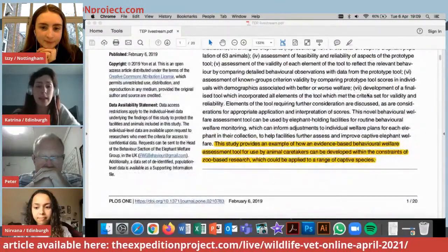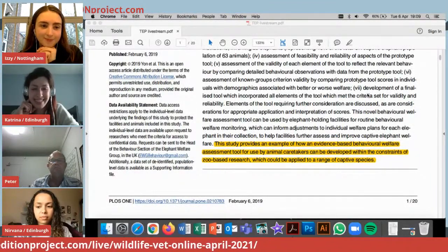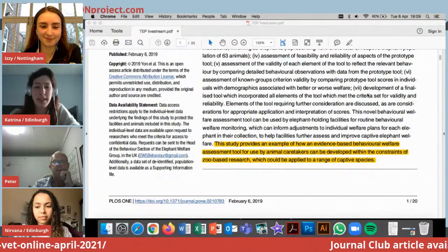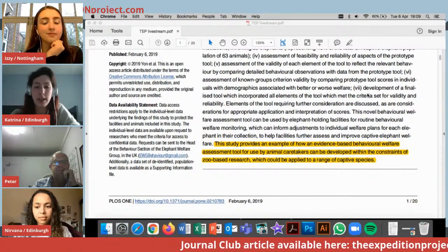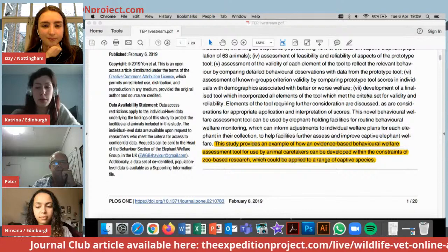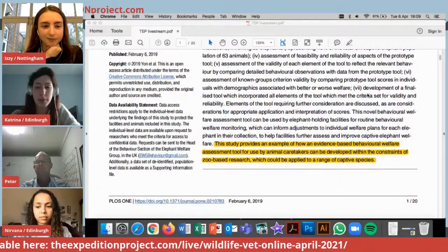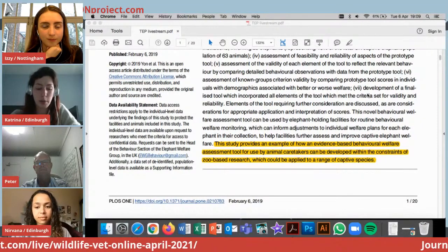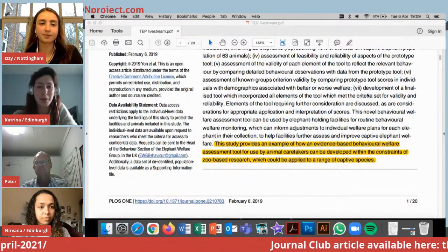So again, at the end of the abstract, the highlighted sentence says that this paper is providing an example of how they can use this evidence-based approach to create a behavioral welfare assessment tool to be used in zoo-based research, and can obviously be applied to a range of captive species. So Niv and Izzy, I don't know if you guys had any initial comments on the paper or thoughts overall of what you liked or didn't as much.